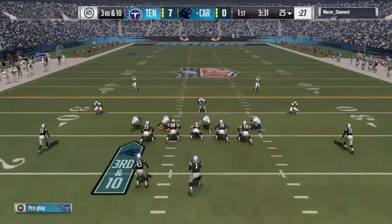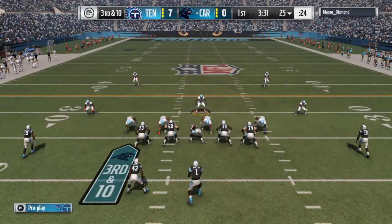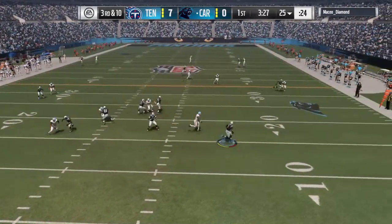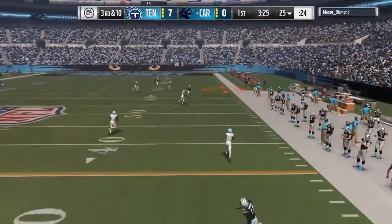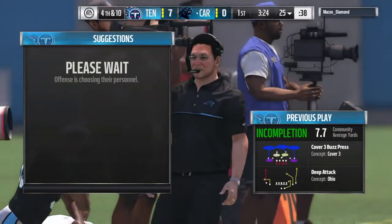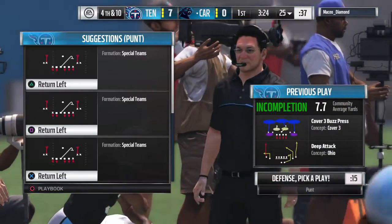And it looks like we've got a dime set here defensively. 6 DBs in the game. From the gun on third down, Newton. Flushed out right. On the run, he'll let this go deep right side. He was trying to get it that time to Ted Ginn. And that's going to make it fourth down.